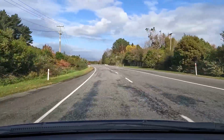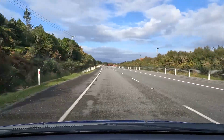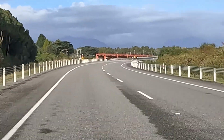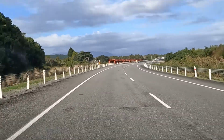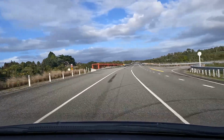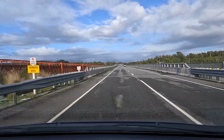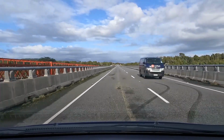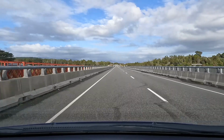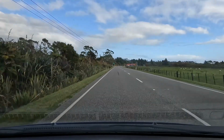It's pretty awesome, really. We're coming up to the new Taramakau Bridge. Now you see that on the left here, this sort of orangey red colour bridge. There used to be a rail bridge. You used to have to share the bridge with the train down there up to the left. But now we've got this nice new bridge here over the Taramakau River. It's awesome. And there's no danger of getting run over by a train. Yeehaw!